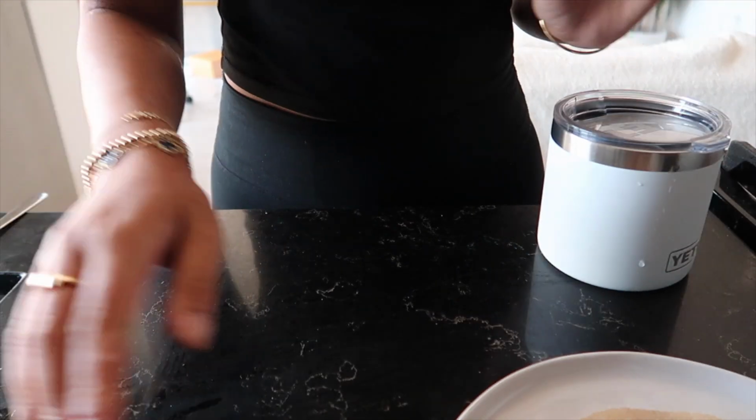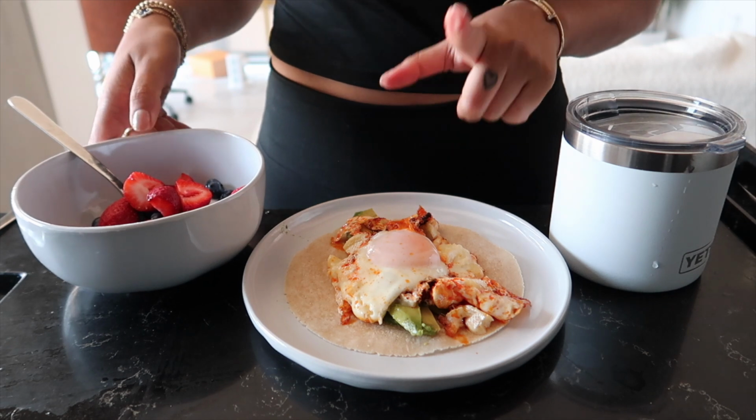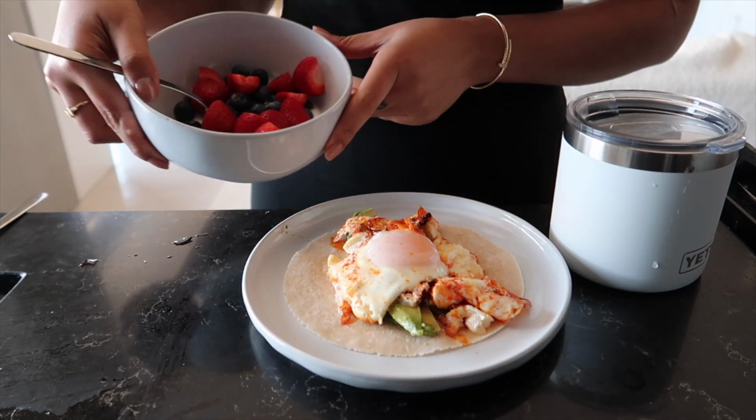That just means I need to go buy more in pods. So this is my balanced breakfast: lemon water, tortilla with avocado, chili oil, eggs and brie cheese, and then some yogurt.